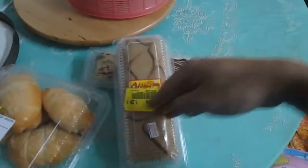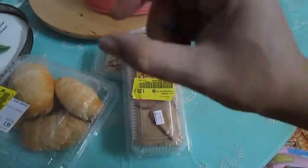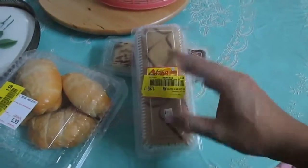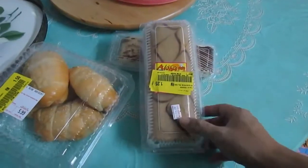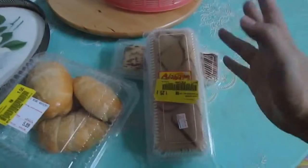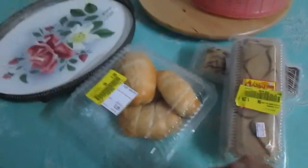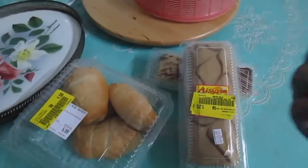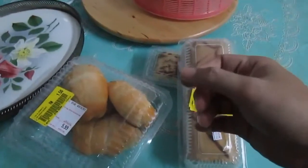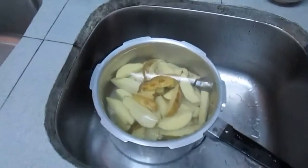And these desserts I'll stick in the freezer, but before that I think I'll need to chop this one into smaller pieces so I can take it out and nibble a bit at my own pace, because when it's frozen it will be very hard to chop. So I'll chop it now and put it in the freezer. So these are the cheap stuff I got, and also the potatoes. I'm going to do some potato fritters tomorrow, and I put the potatoes in water to seep out the starch. So that's about it.